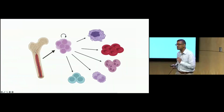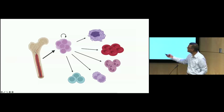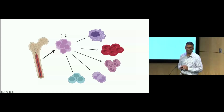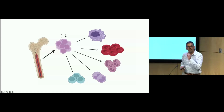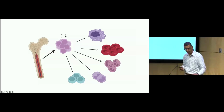So each of us is thought to have approximately 100,000 blood or hematopoietic stem cells that reside within our bone marrow and that are responsible for maintaining and replenishing our blood and immune systems throughout our lifetime. Each of these stem cells needs to be able to produce millions of platelets, red blood cells, and a variety of white blood cells throughout our lifetime in order to maintain our health and immune function.